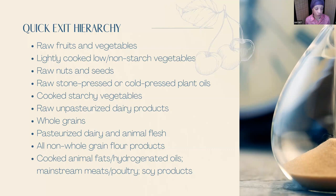Next, we have all non-whole grain, which really is processed flour products, whether that's bread, tortillas, pasta, so forth and so on. And then last would be cooked animal fats, whether that's lard, whether that's tallow, hydrogenated oils, canola oil, vegetable oils, and then would be the mainstream meats that they're doing all kinds of things with, and then in poultry, as well as soy products. So that's the hierarchy in terms of what's easy down to the bottom of what's the most challenging for the body to digest.